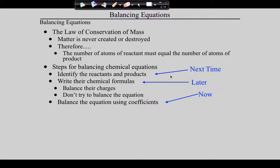So guys, when you hit those stumbling blocks, here are some things that will make these easier. These are my time-tested hints. These are not going to make any sense to you until I show you what they mean. So guys, hint number 1 is this. Balance polyatomics intact if you can. What does that mean? I'll show you in a minute.